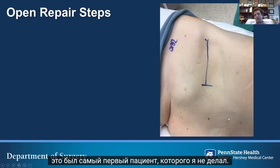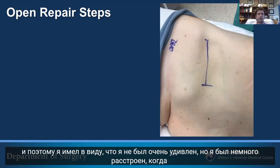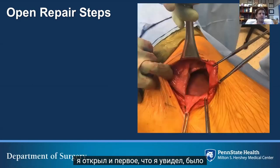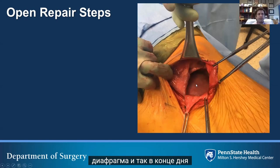This was the very first patient that I did. I did not appreciate the extent of the diaphragm injury here. And so I wasn't super surprised, but I was a little bummed when I opened. And the very first thing that I saw was the patient's lung. This is the 9th rib here. Here's the lung. And this is the diaphragm. We're looking at the pleural surface of the diaphragm. And so at the end of the day, this needs to be lifted up and put back into position.